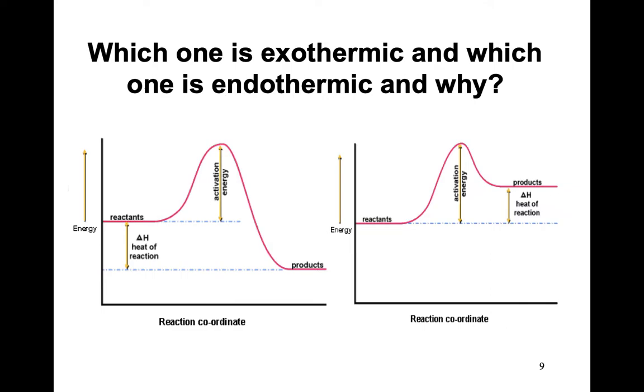Let's see. Which one is exo and which one is endo? Number 1, ignore the bump. Number 2, look at the reactants. Look at the products. This one's going downhill. The reactants have more energy than the product, so it's giving off energy. That's the delta H, the heat of reaction.